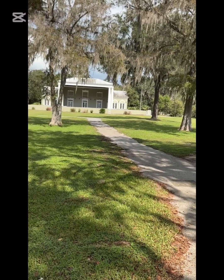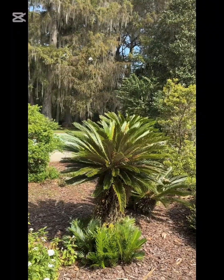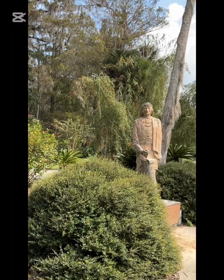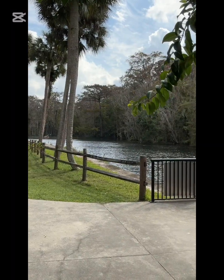This is the mansion that they have also at Silver Springs Park. They do weddings here and several other parties and occasions. Here are some of the gardens surrounding the Silver River, which is over here to the right. This is the river we rode the boat on.